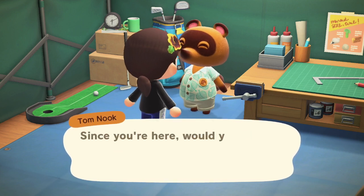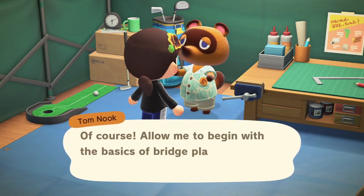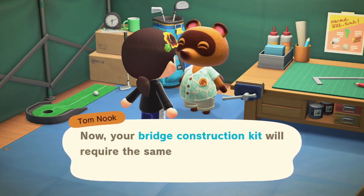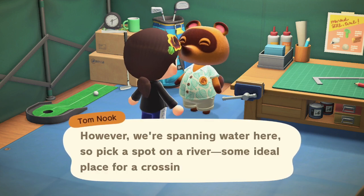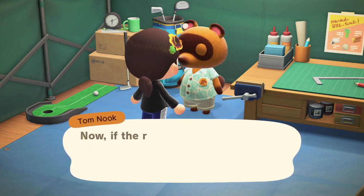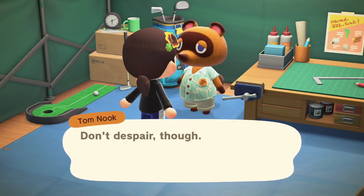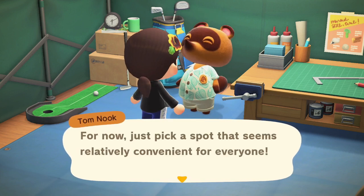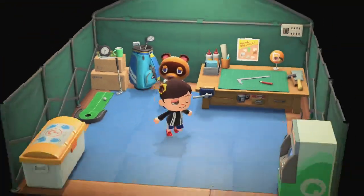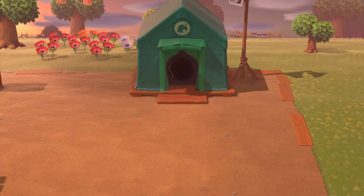And then to the bridge. Yes, please. Of course, allow me to begin with the basics of bridge placement. Require the same amount of space it takes to set up a tent. Pick a spot on the river. So let's... I know exactly where I'm going to place it.